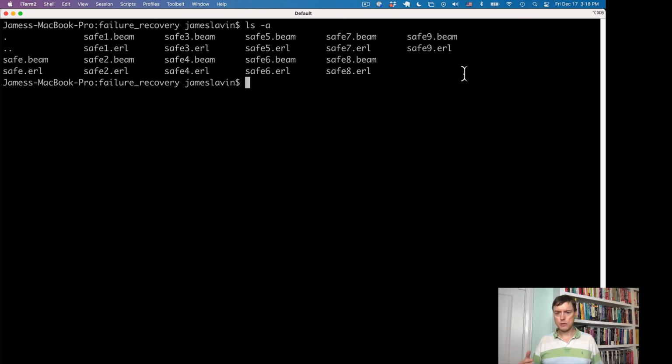Safe2 was the next version. So if you want to see how the program evolved over time, again, it's not exemplary code, but you should be able to, if you're curious, see the evolution of the program over time.